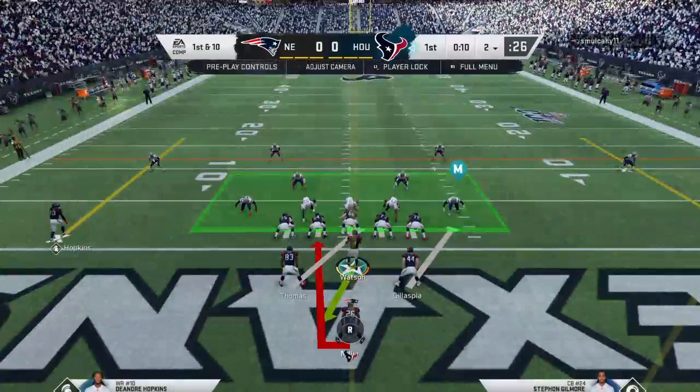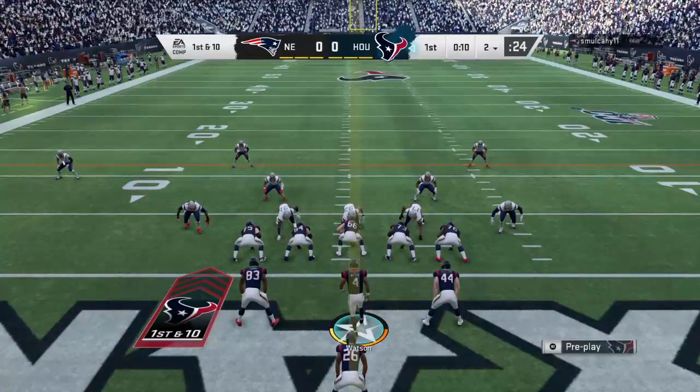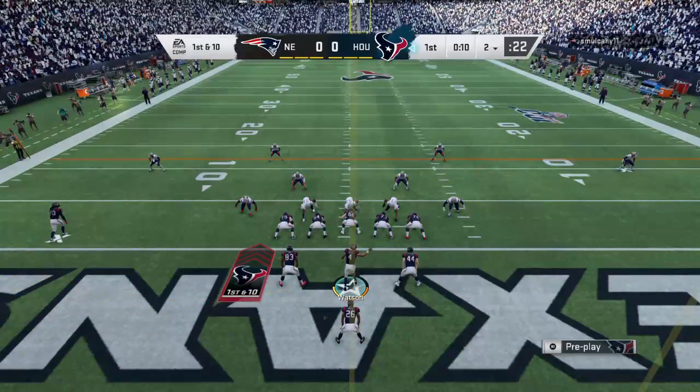Superb. 19! 52 right here. 52. Hey, watch your leg. Hey, 31.